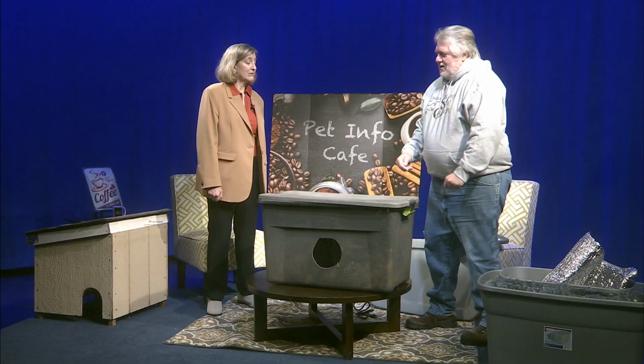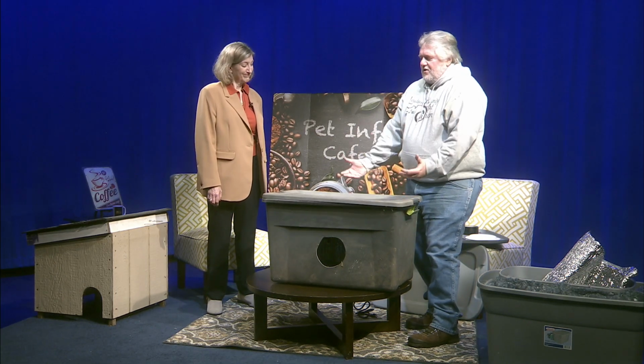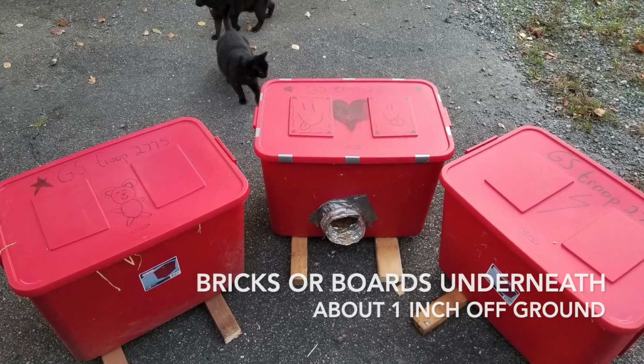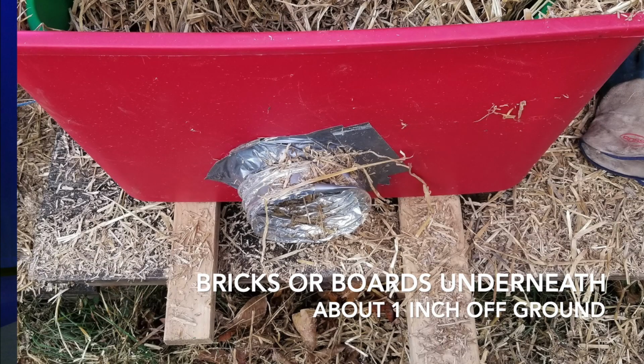Other thing to keep in mind is you want these to be off the ground. So put a couple of bricks or boards underneath. You only need like 1 to 1.5 inches clearance off the ground so it's not sitting in a puddle of water, and so that there's some air circulating under it, so you don't get that cold from the ground coming up through the bottom of the shelter.